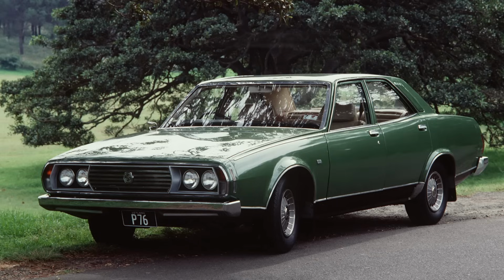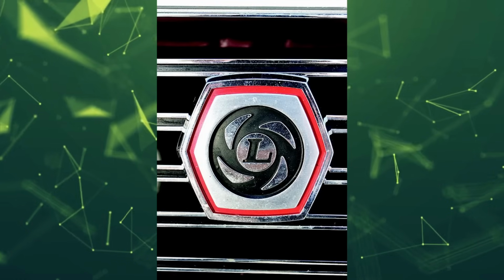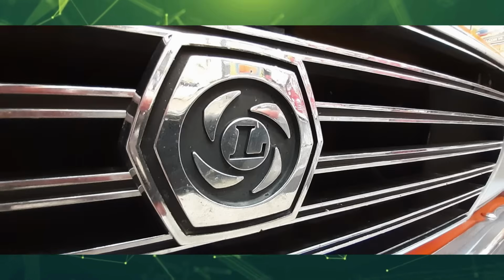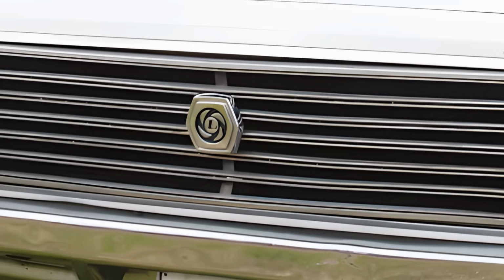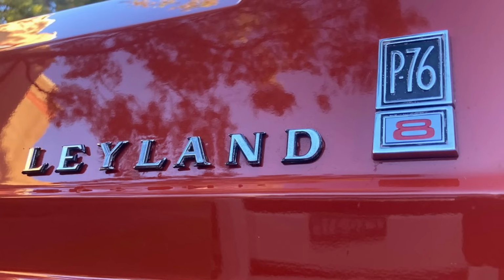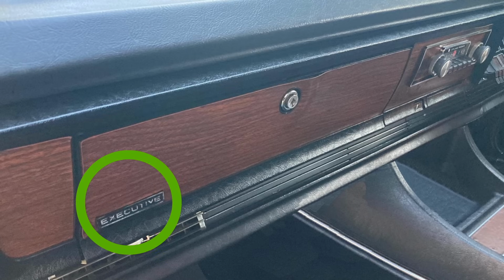It shared most of its body and chrome fittings with the Super. It had additional features like rubber bumper strips and a red-edged centre grille badge, where the Super had a black-edged grille badge. Funnily enough, the Deluxe's grille badge was left plain. The Executive could be identified by its V8 badging on the boot lid. The engine type was also featured on the front fender badging, where it was joined by the model's name, which was also placed on the left-hand side of the glove box.